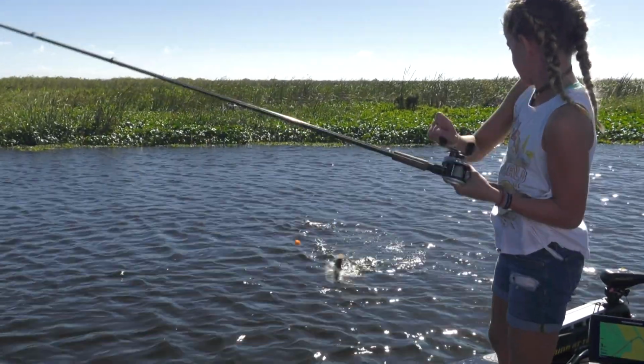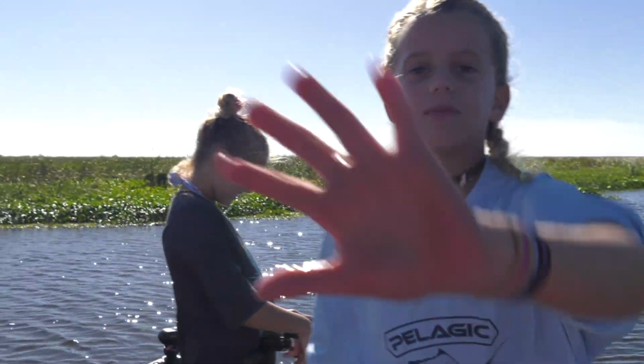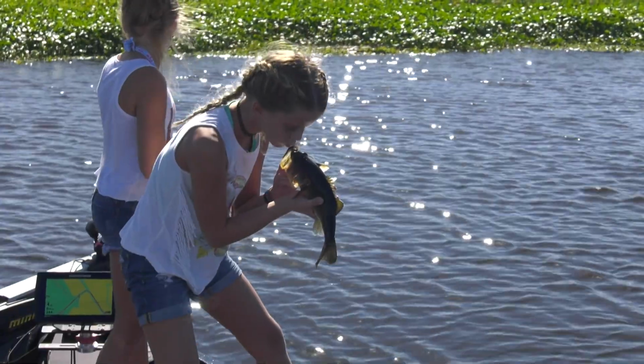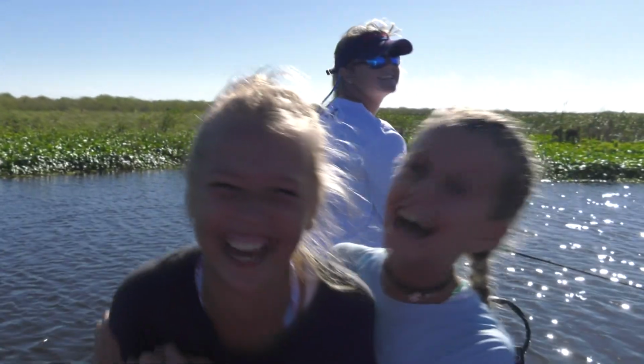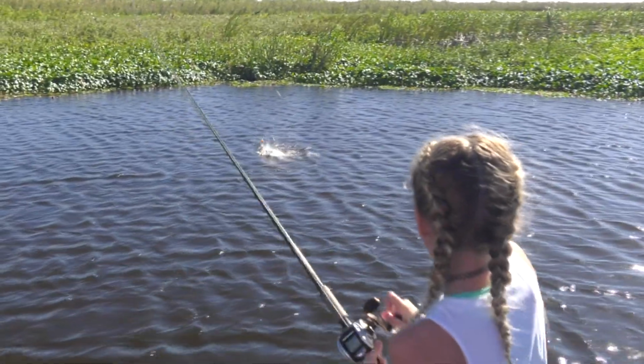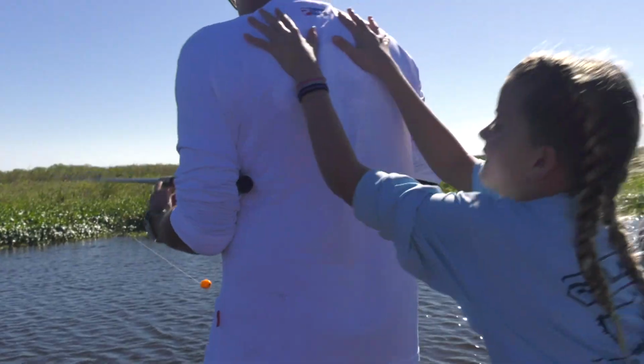Oh, nice. All right. Swipe that on the line. Well, we're really on the honey hole here. We're just catching fish after fish after fish. Breezy's put us onto a really good spot here, and the girls are having an absolute blast. I haven't seen them have this much fun in a while. Nice. They're doing awesome. They have such a passion for it, so it's fun seeing all their energy, and they really love this sport. Oh, under. Just fish after fish after fish here.